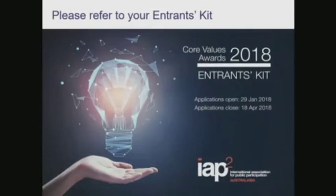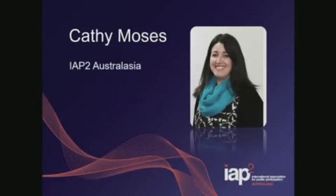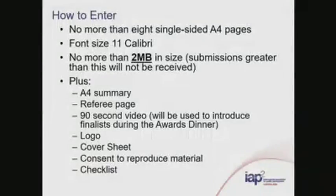It's really important to remember to make sure that your entry is no bigger than 2 meg, because if it is bigger, there's a good chance we won't receive it. Once you've submitted your entry, you will receive an acknowledgement email within 48 hours. Now, if you don't receive that, please give us a call so that we can chase up what's happened to your submission. But also have a look and check your file size. It might have been too big.